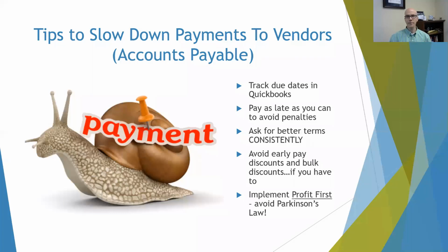Don't take advantage of early pay discounts because you need to hold on to your cash. Doesn't matter if you get that 1 or 2% discount, hold on to your cash and don't take advantage of them. Second thing is typically it doesn't make sense to buy in bulk because if you're buying in bulk, that means you're buying more than you need to fulfill and sell to your customers, which means that's going to sit on the shelf.